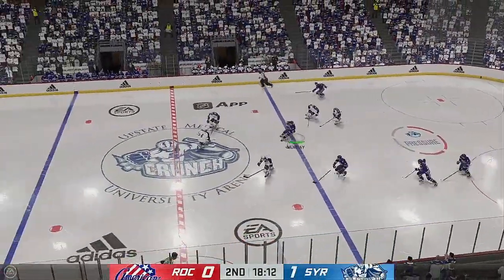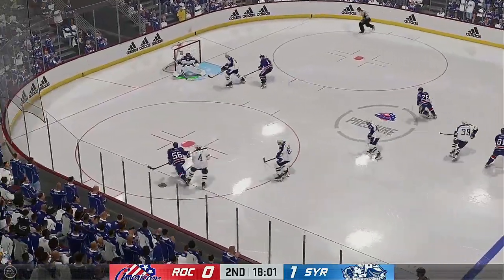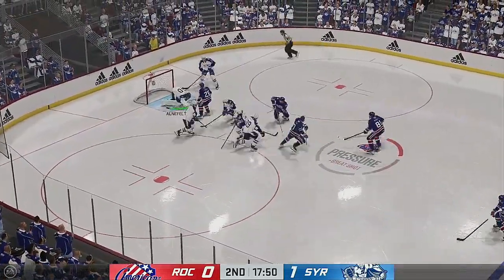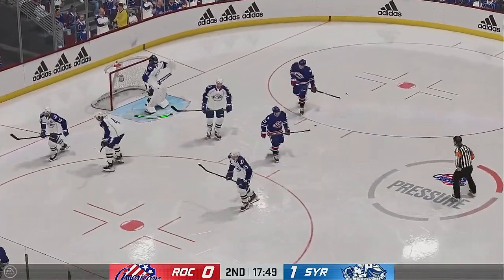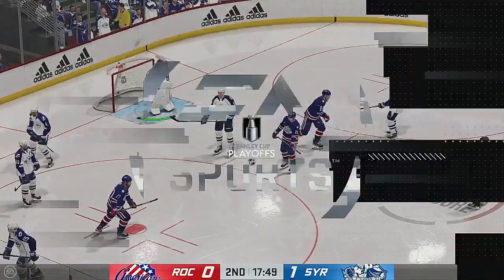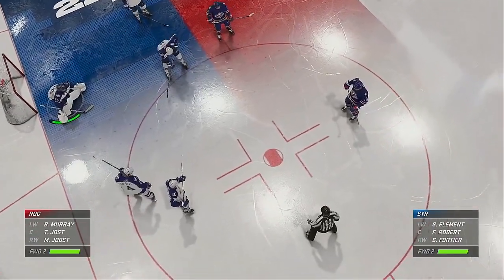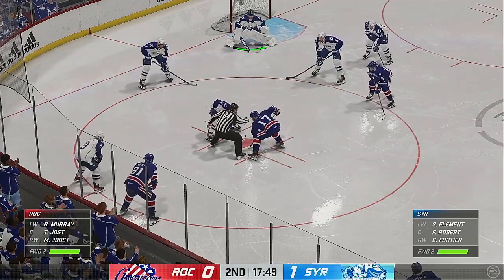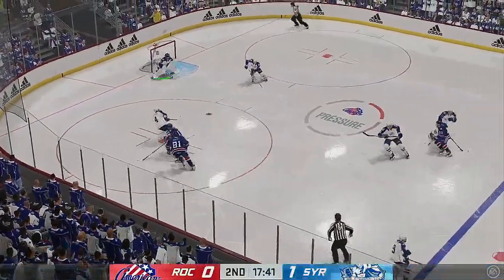Smart read on the play as both centers were tied up on the draw. The Americans played along the wing. Takes the feed at the point. Here's a shot. And he snags that one with the glove. Teams are ready for the draw. The linesman about to drop the puck. 50-50. And they take possession off the draw here in their own end.